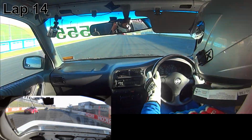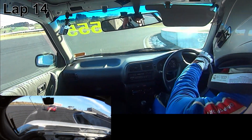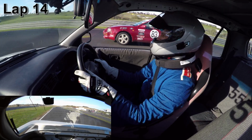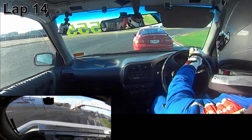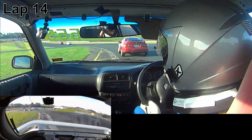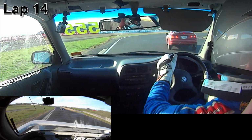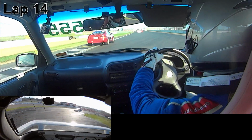And here comes Braden Willis again in the Celica. Made up a lot of ground pretty quickly after the turn 4 carnage. Gets a big run out of turn 1, does Willis, and has the inside line into 2. Kel tucks in behind. His exit of 2 wasn't ideal there from Willis, but he should be able to hold this position. Takes a defensive line into 4. And there won't be any challenge there from Kel.